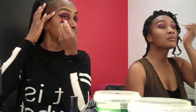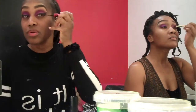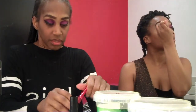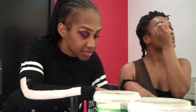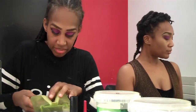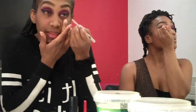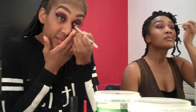You want your V to widen and open up into your bottom lash, because we always line our bottom lashes. I hate doing this, it's always hard to get off. It's thick. And then lining, and this is basically it. I'm basically done with my eyes, and the only thing I'm going to do now is put on a lash. The bottom lash line is nothing outside of what you girls already know how to do.